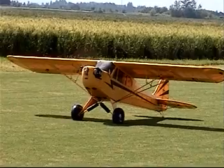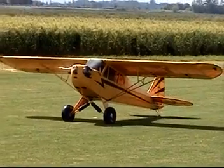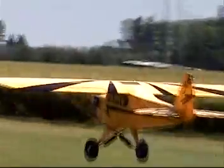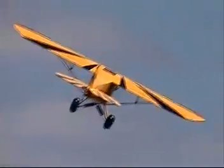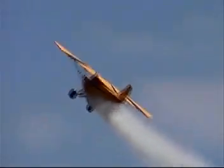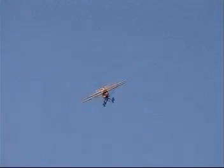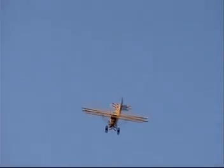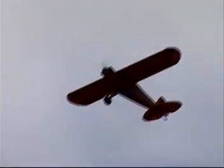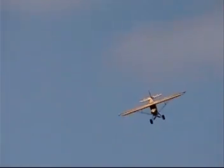Okay, Don Schultz is ready for takeoff with his giant Cub. J3 Cub, 40% Piper Cub. Just like the real one. Very nice. Okay, Don's going to turn on his smoke and do a nice low pass for us. Oh, he's going to go around, I guess. Well, Don ran out of smoke oil, so he's going to do a touch and go for us with his 40% Cub.